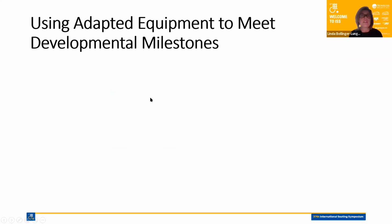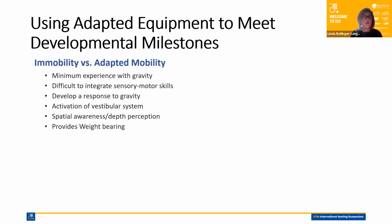So using adaptive equipment to meet developmental milestones. So what we have is immobility versus adaptive mobility. And when the child is immobile, they have minimal experience with gravity. It makes it difficult for them to integrate the sensory motor skills. But when we start to add this adaptive mobility, we can develop that response to gravity. We can activate the vestibular system. We can improve their spatial awareness, their depth perception, and their weight bearing, right? And so by providing this adaptive mobility, we do see some really great benefits.